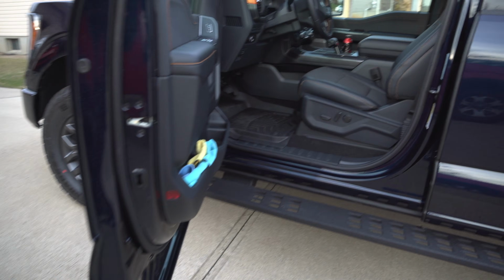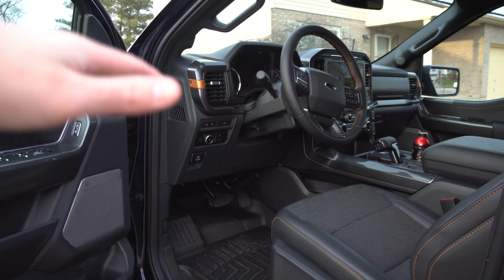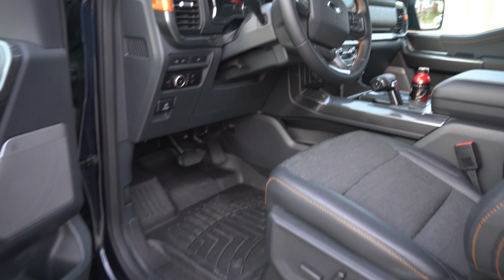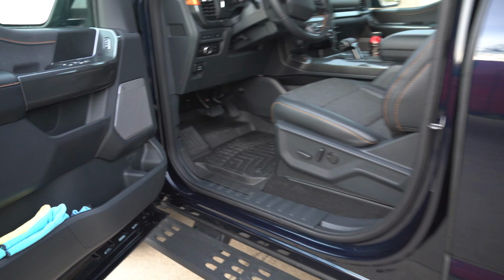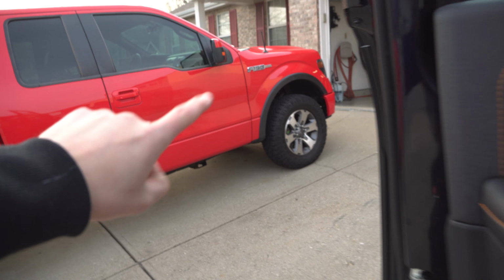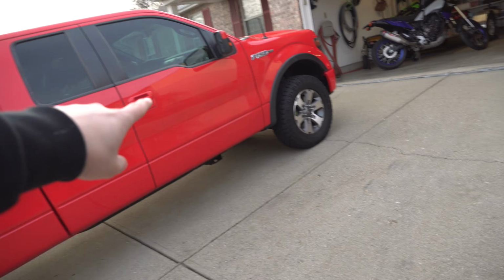Now this has the 10-speed, this has the 6-speed, so the Tremor is definitely faster and it feels faster, especially with the floaty suspension. It is really cool when you accelerate. The suspension sags in the back, and it really feels like you're going really fast. But it'll be fun to see the difference between the 2013 V8 versus the new V8 with the 10-speed. I think this one is significantly faster. But supposedly there are more power gains with the cold air intake on the old one. So depending on how much we like the cold air intake on the new truck, I might get one for the 2013.